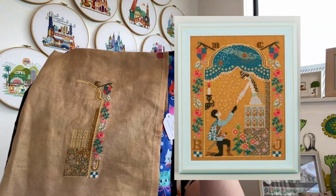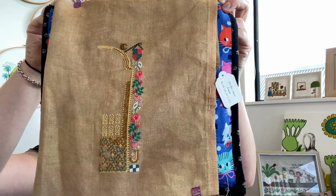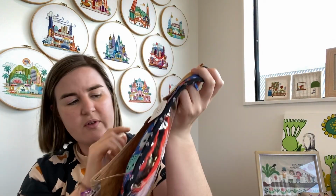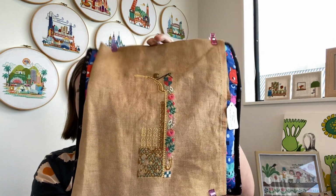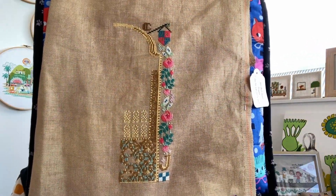So I'll put a picture here of the design. I started this on Thursday. I managed to stitch the full floral border here, and then I was trying to decide where to go next, and I decided to start with the balcony. So I've been working on that yesterday.